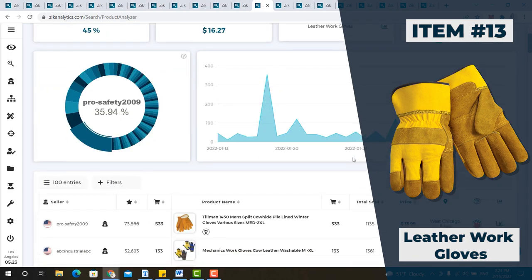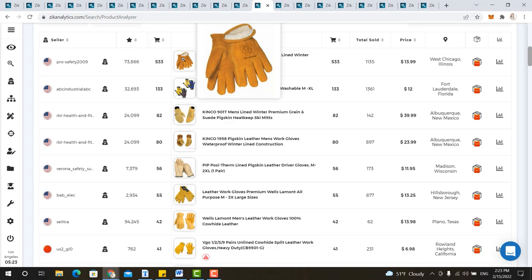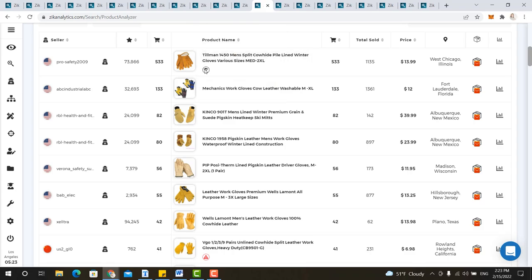Of course, you can see the stats up here, and then when you scroll down to the product list, you can see this number one item here is being sold by a drop shipper. You can see the price, how many times it sold in the last 30 days, and of course, lifetime sales.